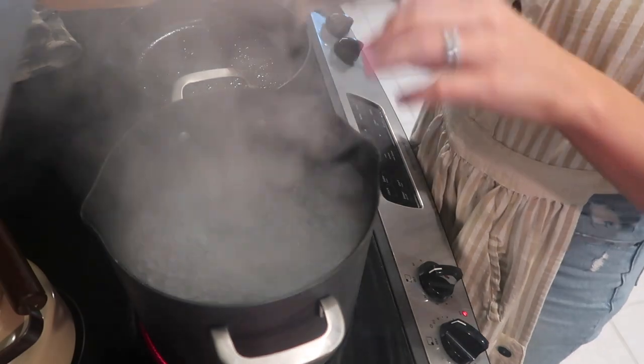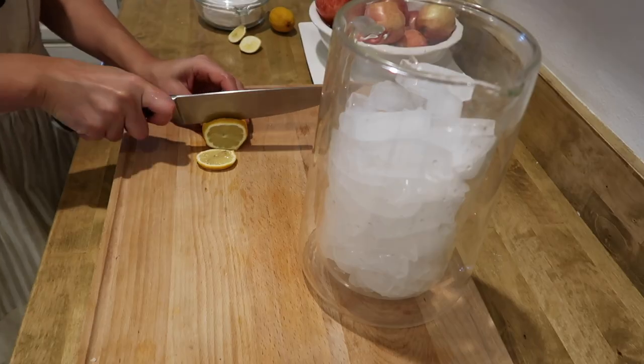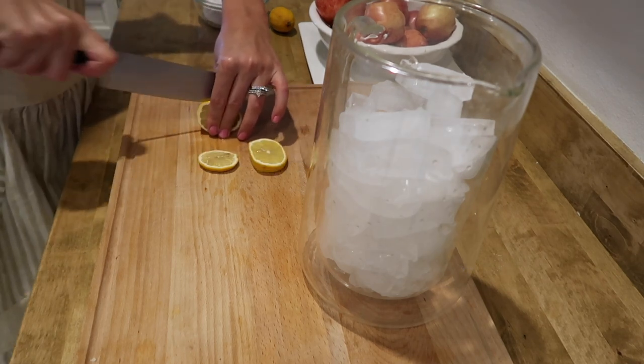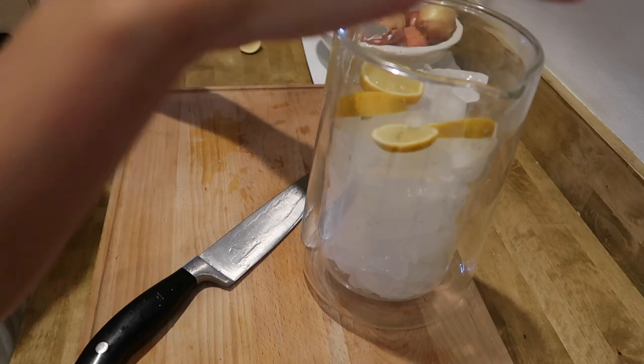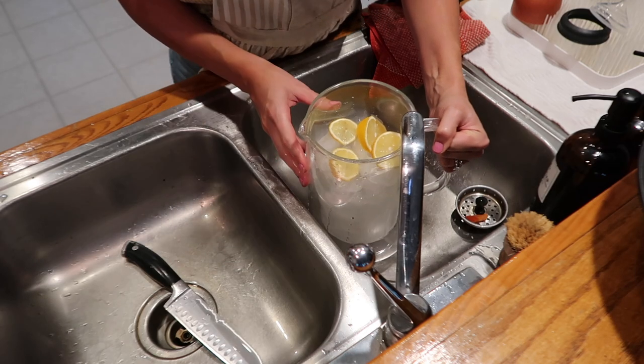So I always have kids at my feet in the kitchen, so I am always extra careful, but I'm going to be boiling my pasta and getting that ready. I'm gonna get a pitcher of water on the table. I like doing a pitcher of water as opposed to filling up everyone's glass and bringing it over. This way they can just refill their own drink as needed.